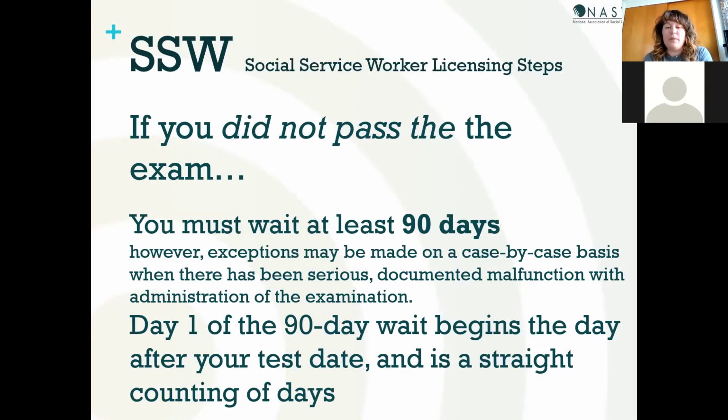Okay, so let's get back to if you did not pass the exam on your first try. And I strongly encourage, if you did not pass on your first try, try again. Most of the time when people do not pass, it is not because they don't know the material. 99% of the time, it is not because you don't understand the material. It's generally because of testing anxiety.